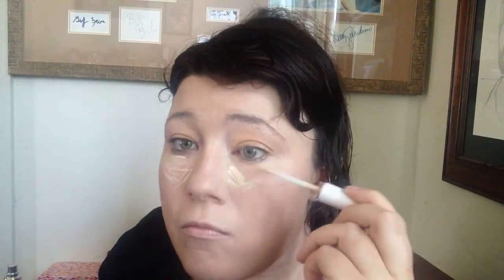Favorite concealer. I love this concealer. I like that really bright look under the eye. Some would probably say I'm over-highlighting, but I like that look. And yes, I do a lot of highlighting with the concealer.